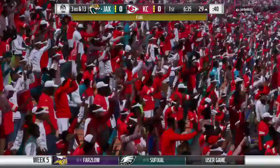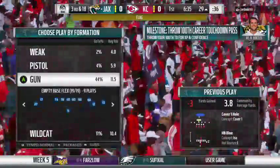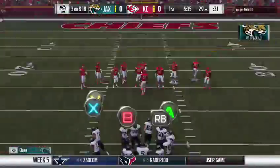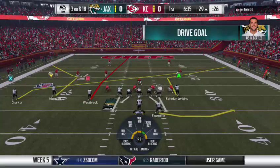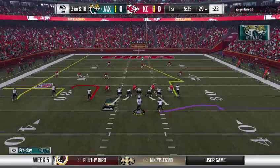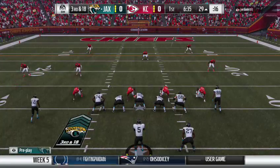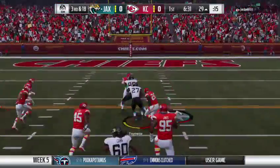Now some movement before the snap. And we'll hear from our referee for the first time this afternoon. So the false start certainly doesn't help matters as they'll try again now. 3rd and long. Spread right, smack. Spread right, smack. After the penalty, it's Fournette.